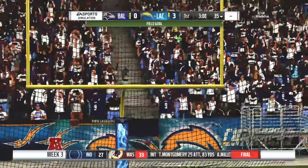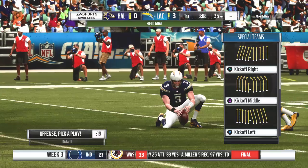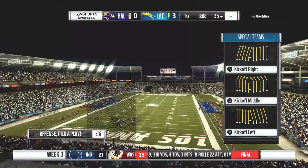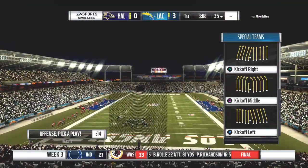And his kick is good. And the Chargers grab themselves a 3-0 lead. So they get the field goal, but that was a 14-play drive to get 3.